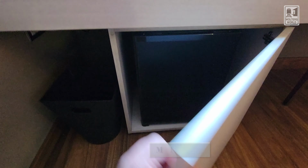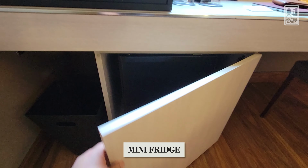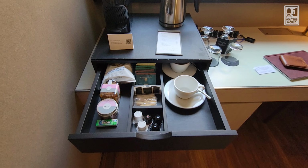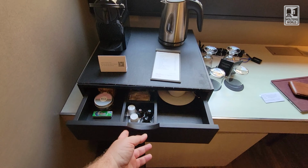They do have a mini fridge. It's stocked with a few things, candy, drinks. There's some wine in there too if you want that. Not a big deal. Just check off what you need. They'll bring more for you, no problem. There's also room service, which they'll bring to your room.